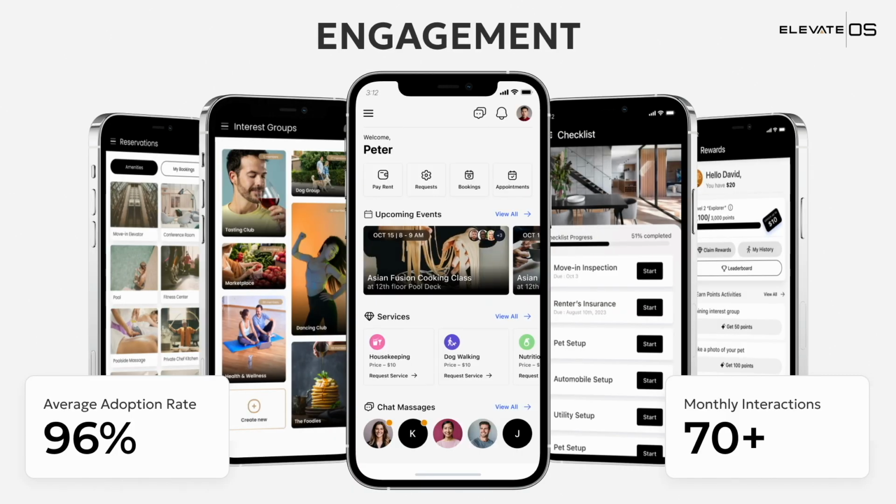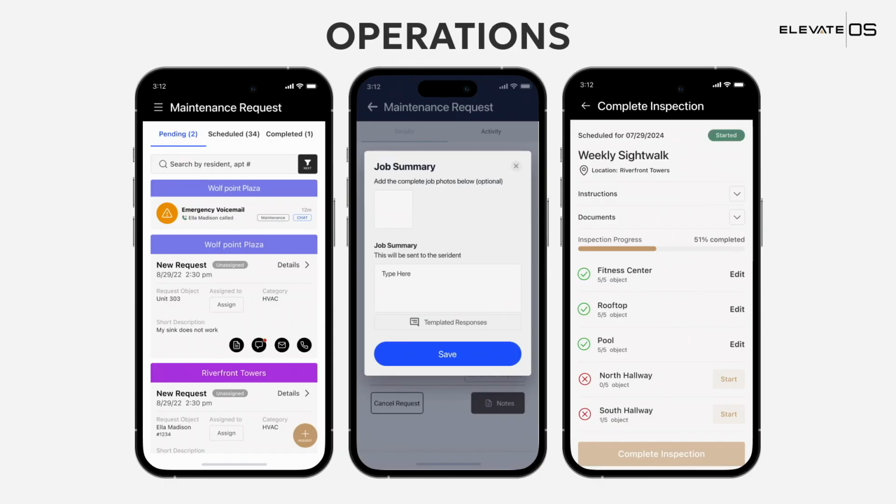Let's dive a little bit into the features themselves. Our flagship product is our engagement module. This handles everything from move-in checklists to signing up with resident groups, engaging with other residents, booking amenity reservations, gift cards, loyalty, rewards programs, and a lot more. We have an operations module. This lets residents create work orders, chat with PM, and complete their move-in and move-out inspections.